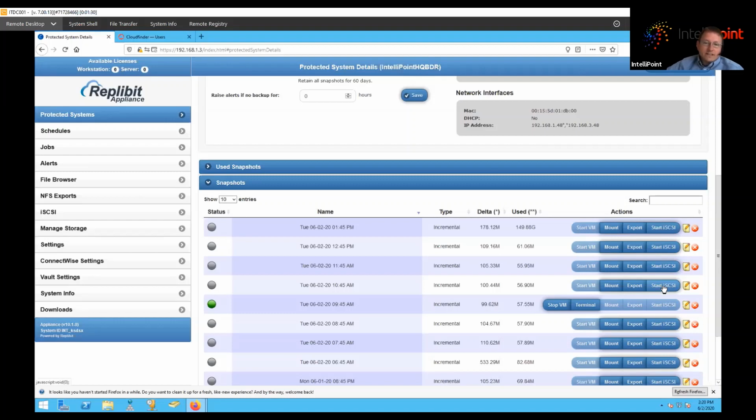So that's a really nice feature. Fortunately, again, we've not had to use that too often, but it is a nice feature of the system. So let's jump right into the virtualization of it.